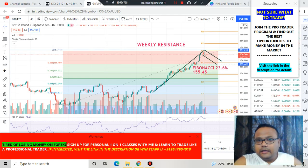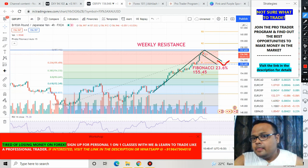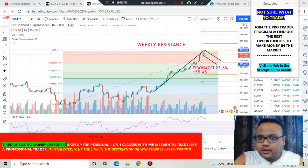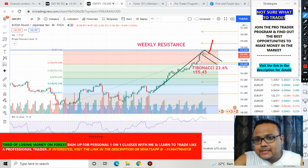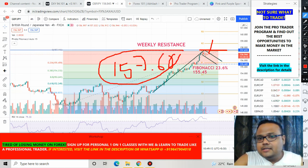So here, if the market comes down and bounces from the Fibonacci 23.6% level of 155.45, we can go for a buy. This is our first trading opportunity. And on the other hand, apart from the Fibonacci level, you can see that I have also made a bullish flag. You can also draw a flag like this. In case the market breaks the flag, if the market breaks this level of 157.60, if the market breaks the line at the top and crosses this level, then we will understand that this is a trend continuation, and you can go for a buy.